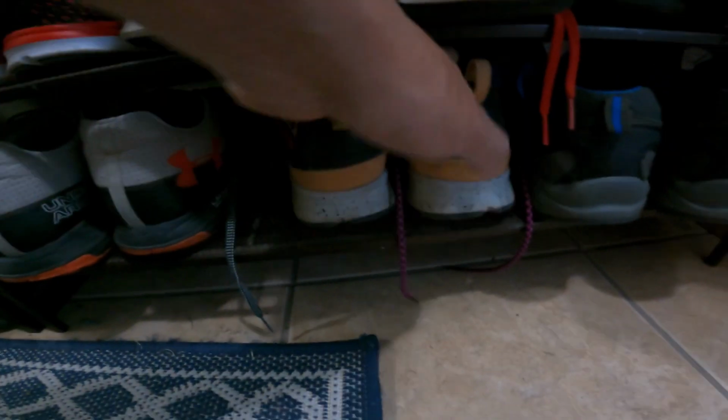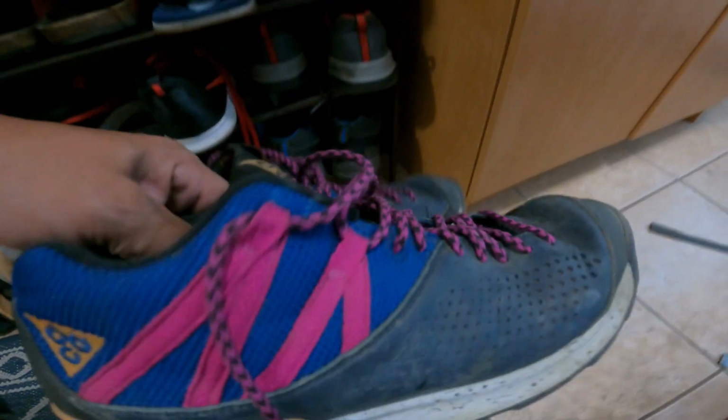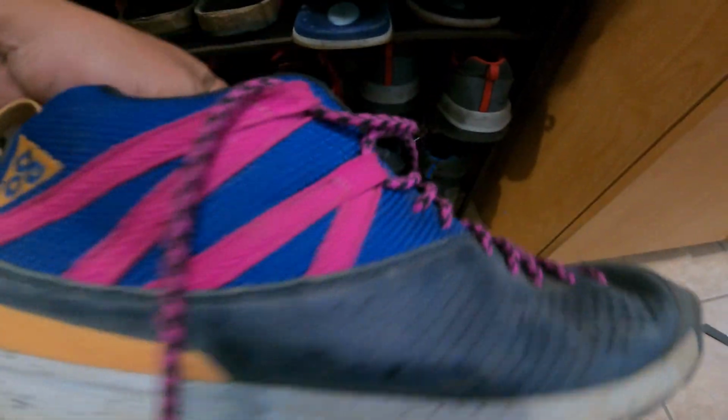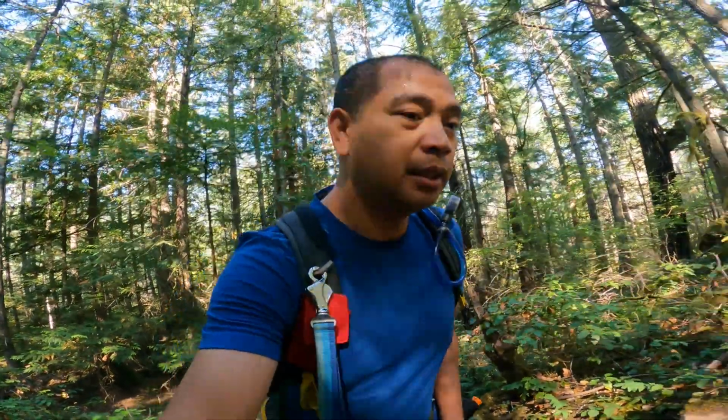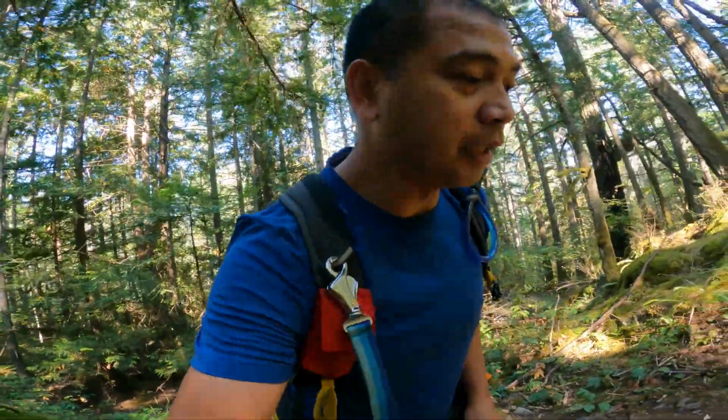Great deal. So this is my replacement. I have a few more hiking shoes, but my Nike ACG has seen its days, so I need to replace it. Just like my daily hiking shoes, here and there, short hikes, day hikes. I do have some hiking boots for longer backpacking trails, but this one is gonna be my daily hiking shoes.